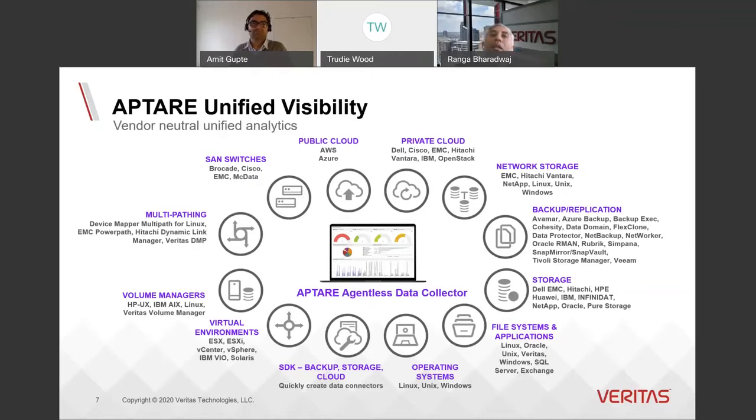So what APTARE IT Analytics gives you is that complete visibility end to end. At the center of this lies a component called a data collector, and this data collector goes and non-intrusively collects the information in a time-bound manner. For different types of functionalities, it goes at a specific time interval and collects the information. Now we collect in excess of 30,000 data points, and we store it securely in a backend relational database.